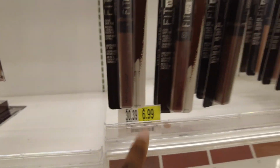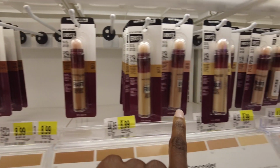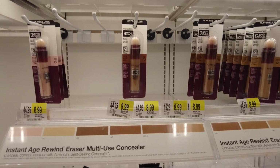But this concealer is another one of my favorites. It's $6.99 at Target. So if you have really dark under eyes and you want a concealer that's not thick underneath your eyes, or you have like mature skin, get this. This is the Maybelline Eraser Concealer, and it's really good. This is another one of my favorites. So I lied, I have like 3 favorites, and this one comes in a good amount of shades.